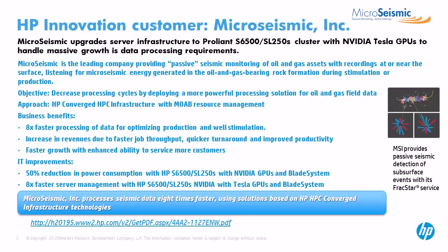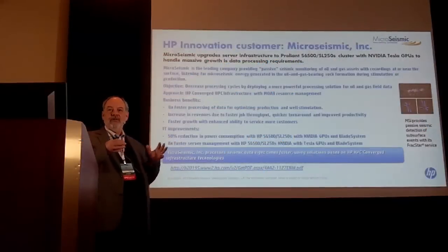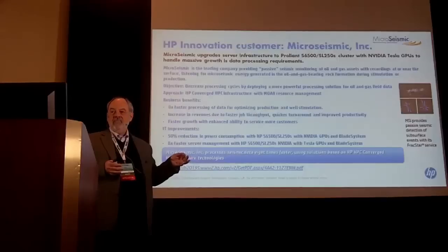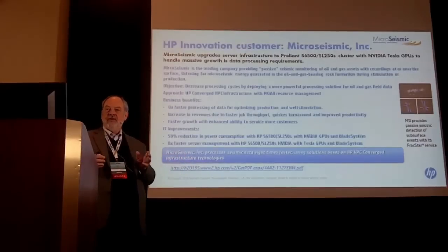And so they came to us and said, we've got a tremendous increase in the amount of data that we need to process. And so we worked with them to put in an SL250, us and a reseller that we work with in Houston. And what we came up with is an HPC cluster solution that uses Moab to manage this cluster as a grid. And actually, now they have 2 clusters, one in Houston and one in Denver, and they're managing that all as a grid, and they're running thousands and thousands of jobs through this every day.